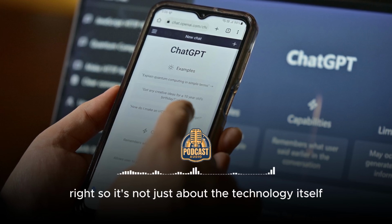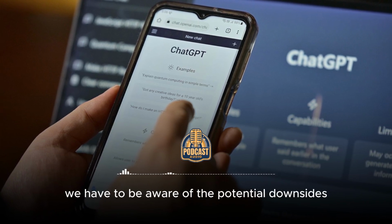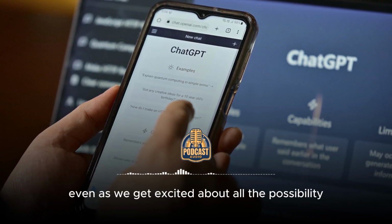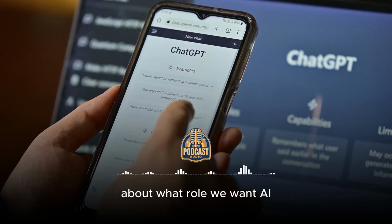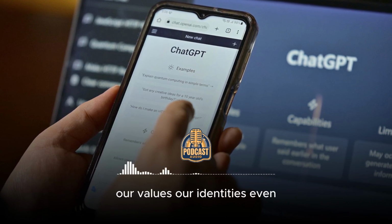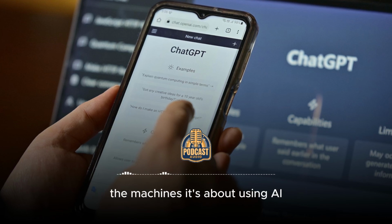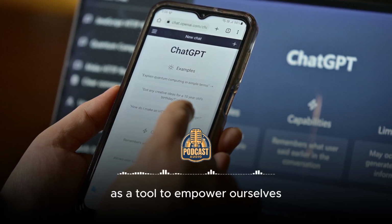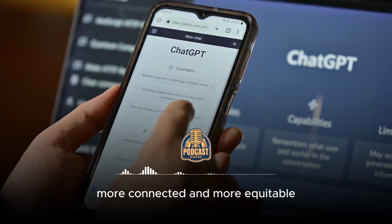Right, so it's not just about the technology itself, it's about how we use it. Exactly. We have to be aware of the potential downsides, even as we get excited about all the possibilities. We need to have these open and honest conversations about what role we want AI to play in shaping our world. Our values, our identities, even. It's not about just handing over control to the machines. It's about using AI as a tool to empower ourselves, to create a society that's more informed, more connected, and more equitable.